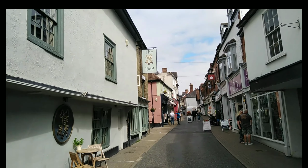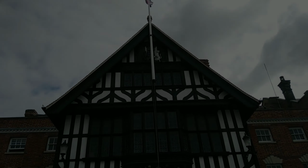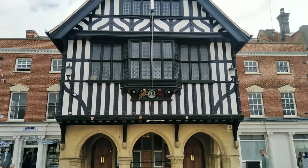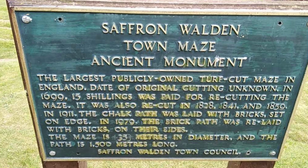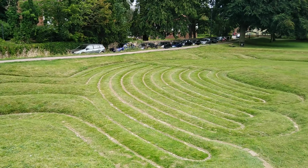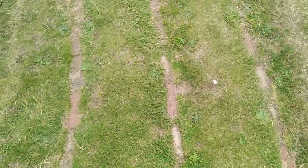Right, there were quite a few streets like this. This is just a shopping street. I don't think cars are allowed down this street, not too sure. And now into the market square with this magnificent building, on our way to see the oldest turf labyrinth maze in Europe, possibly the world and the universe. The oldest record of this is in 1699 when someone was paid to recut the shape out.